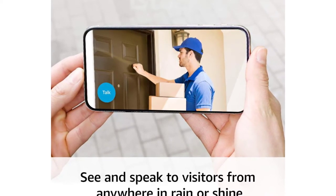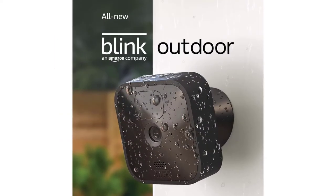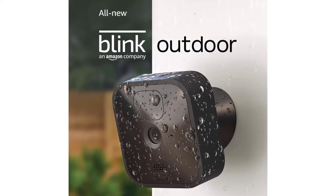Store video clips in the cloud with the Blink subscription plan and save them locally to the Blink Sync Module 2 via the USB flash drive.